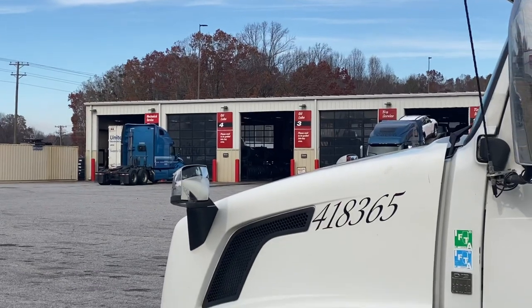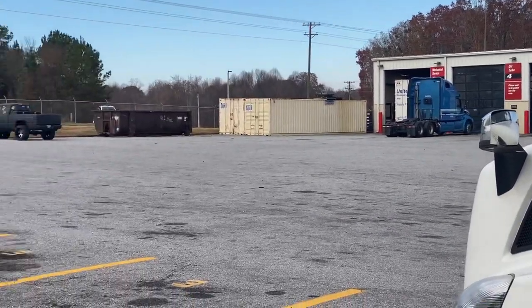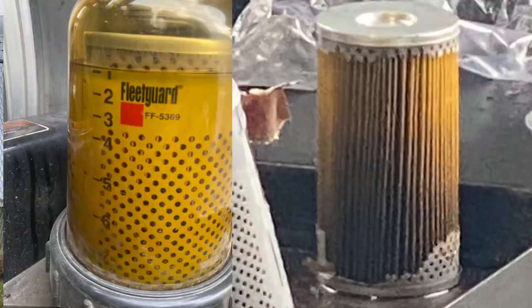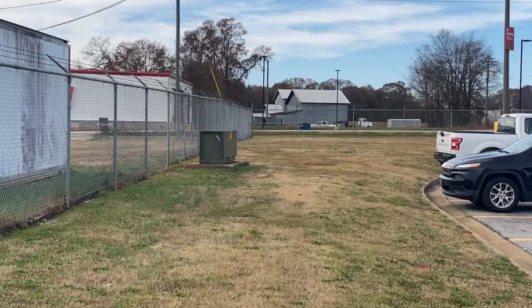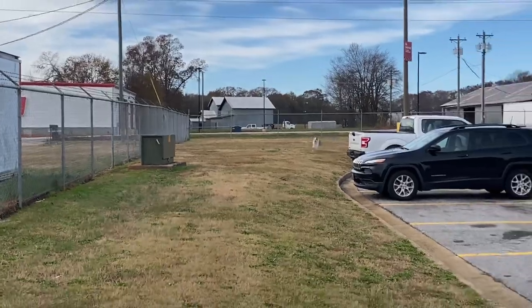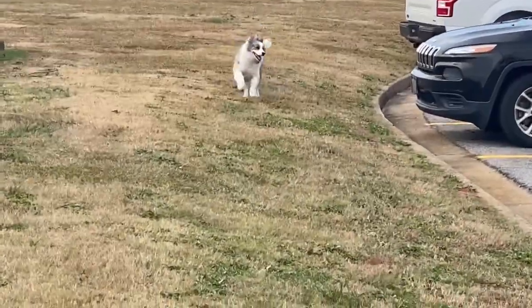We're here at the shop now. We're going to get our fuel filters changed. And if you look at this picture right here, you can see why I have to get the fuel filters changed. The fuel is all the way to the top of the globe.